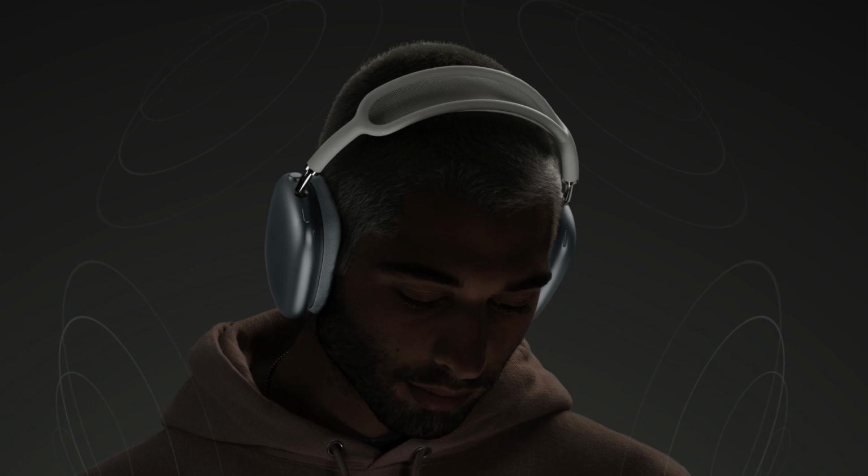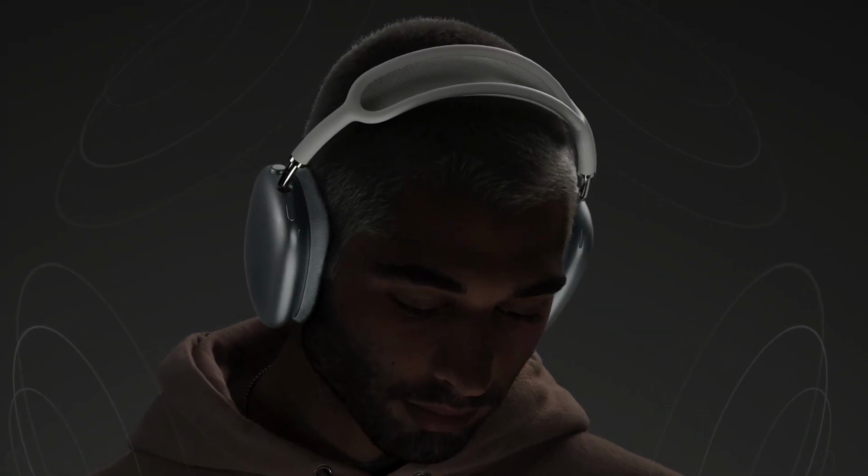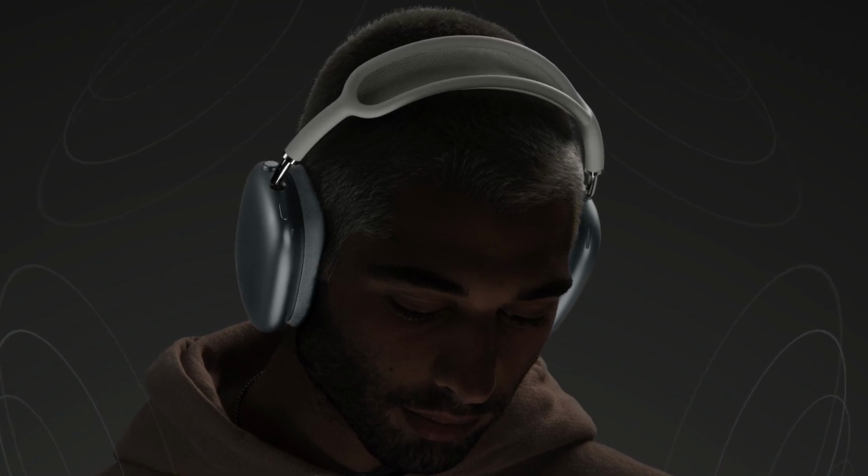Right off the bat, what are they? These AirPods Max are over-the-ear wireless active noise canceling headphones. They have all the Apple wireless technology: the H1 chip, the easy pairing, the spatial audio, the automatic switching, all the same Apple audio stuff. And they have a very, I want to call it quirky design. They don't look like most traditional over-the-ear headphones. They've got a very unique look, which I'll talk about later.